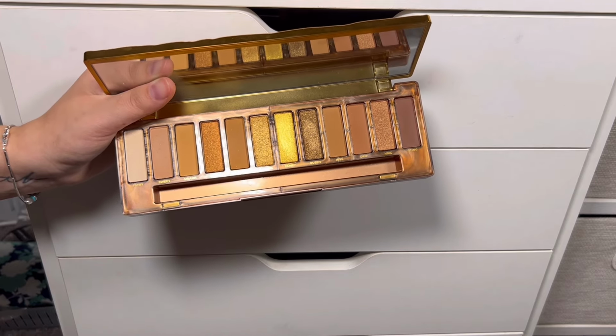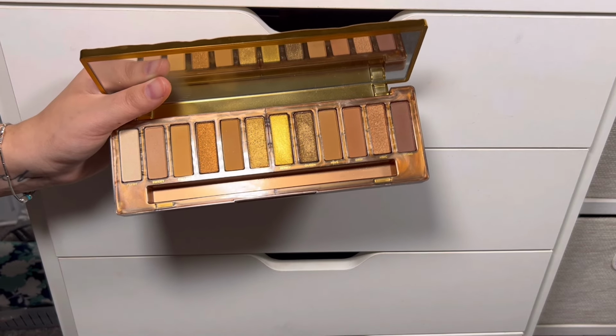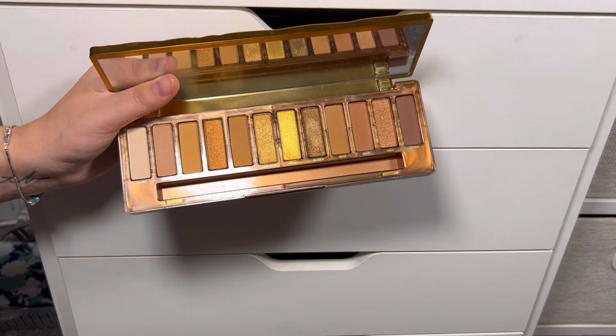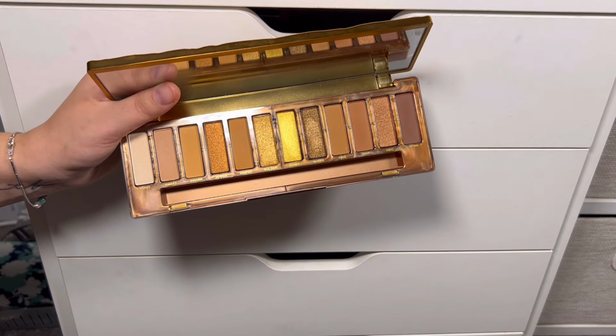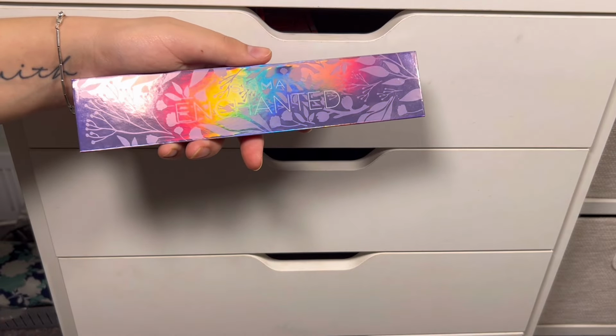I've had quite a bit of Urban Decay in my collection, and I just decluttered them. I was not a big fan, but this palette actually is pretty nice. I like the palette, and I think the quality of it is actually one of the good Urban Decay quality. So yes. Next palette we have is from Sigma.